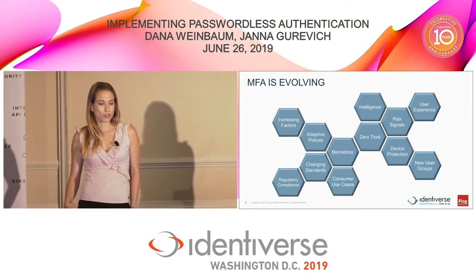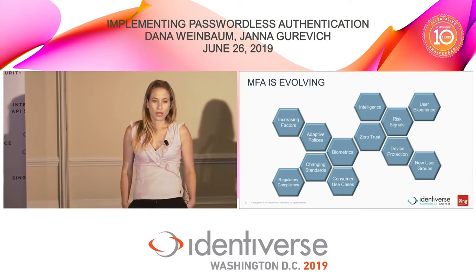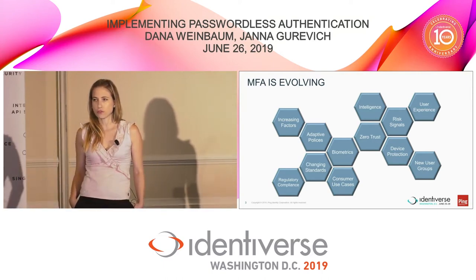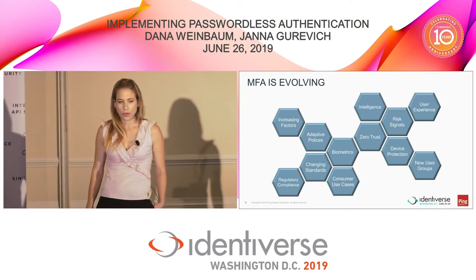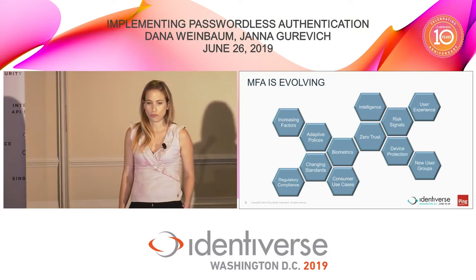It has to deal with changing standards. We have new standards all the time. And it deals with both enterprise and consumer use cases, which are very different and have different requirements that need to be met. Also, MFA is becoming more intelligent as the next evolutionary step, and risk-based decisions will be core to MFA in the near future.